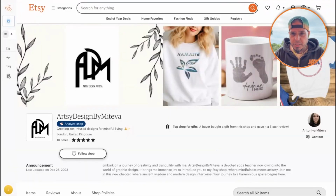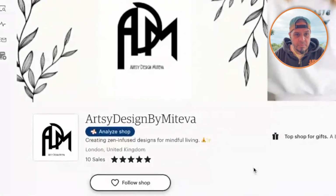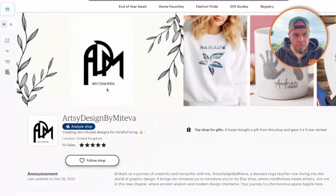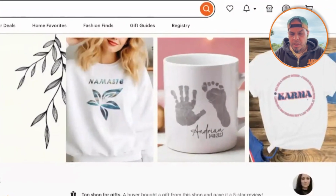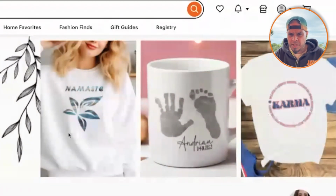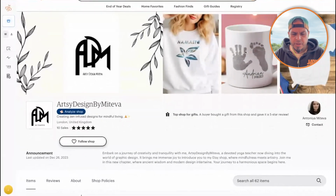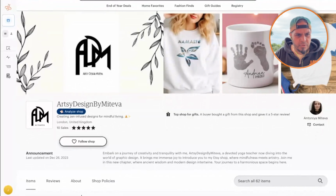This is first impressions. I haven't really looked at anything here. I'm seeing Artsy Design Miteva, which doesn't match Artsy Design by Miteva. Namaste, Adrian, and Karma. So I'm seeing maybe some kind of yoga-centric, maybe Buddhist stuff. And then there are some baby prints, like a baby's first celebration of a new baby birth. So these two kind of go together here, but the one in the middle here, I'm not sure where you're going with that.